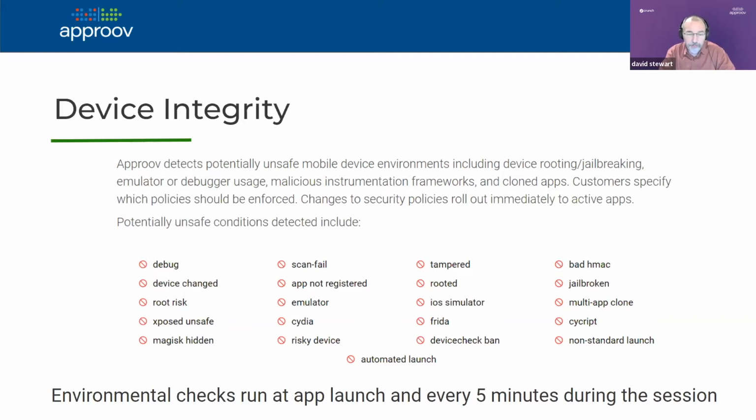So, for example, a rooted phone. In the old days, a rooted phone was considered to be the sign of a bad guy. These days, the positions are much more subtle. There are reasons that people root their phone, for example, to install performance mods for gaming, but it doesn't make you a hacker. So for a number of our customers, they do actually allow rooted phones, but they don't allow any of the other things, which would be other clues that a hacking exploit is underway.